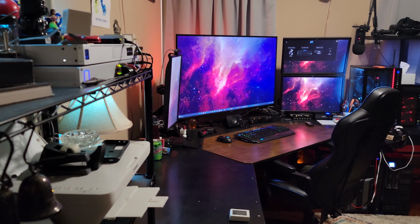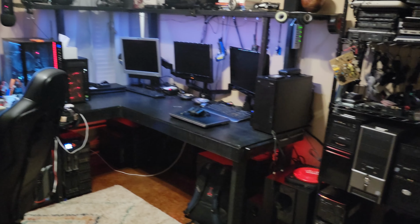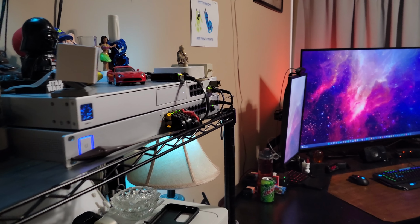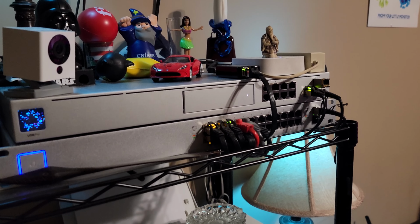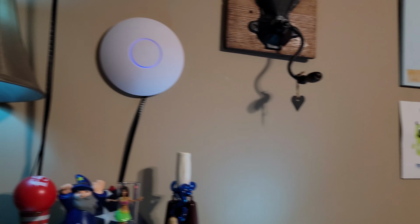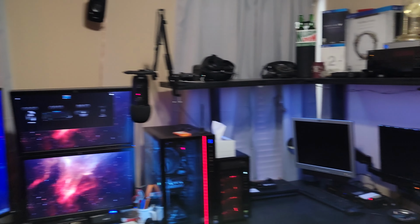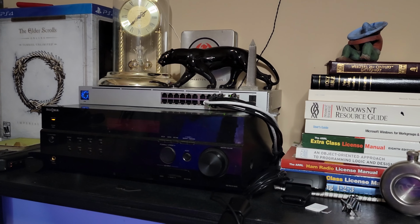Alright, this is the completed office with the desk expansion in place. Quick tour of everything. Bunch of mess everywhere. Alright, so my internet comes in, my network stack, Ubiquiti, got my router switch there. Got my access point there, which I got to have another one on the other side of the house. That comes around to this Ubiquiti switch as well for these computers.